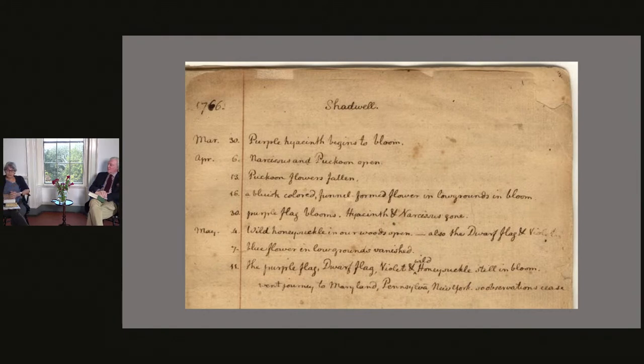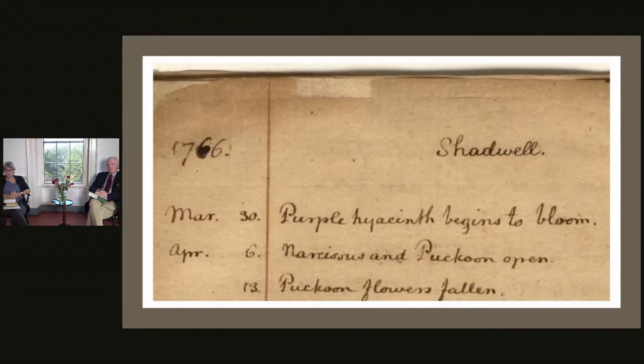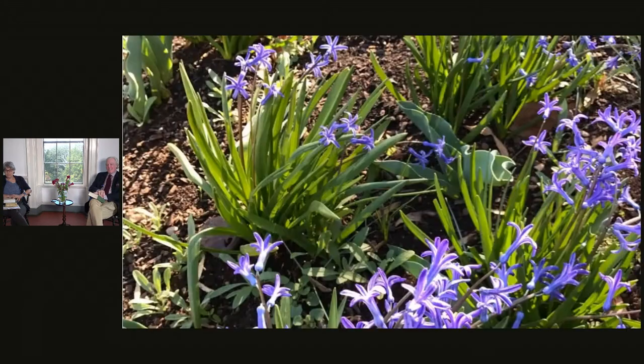If we move forward, you'll see some pictures, the next slide, of the hyacinth. I sort of zoom in there. Hyacinth begins to bloom. And so this was even before his birthday, which would have been April 13th. Now, April 13th, he's writing about the pecan flower. So we'll move forward a couple of images here. And you see there's the type of hyacinths, the Roman hyacinths that were very popular, still growing along old home sites today.